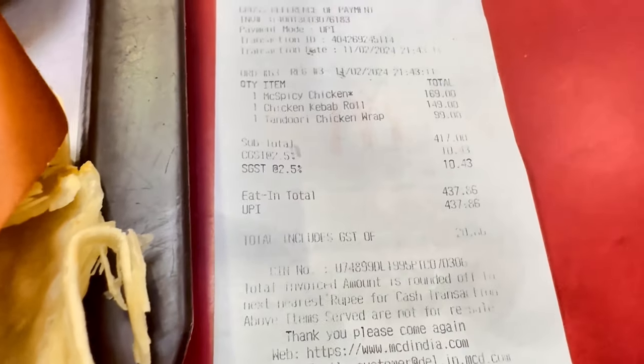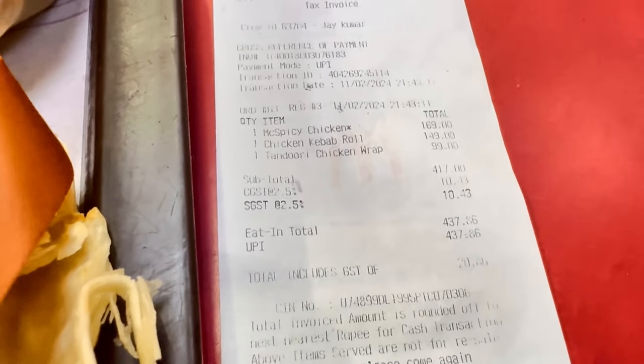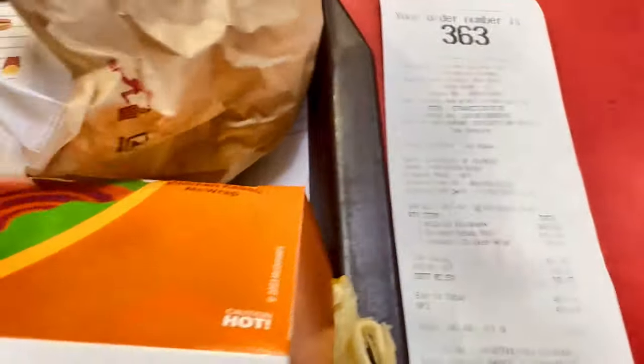Wraps are much better than what you get in US. The wraps are much better. These have the flavor of spices here in India. So the spicing is different, which is good. This is the bill. The bill is like 400 something rupees, which I think is like $5 or $6. So overall it's cheap. And then as usual we got the Coke.